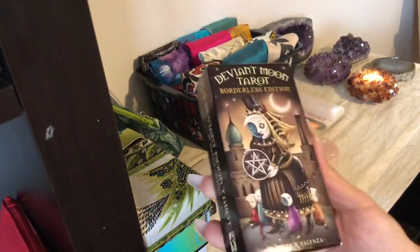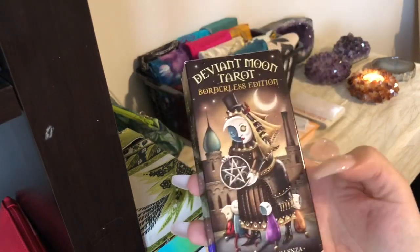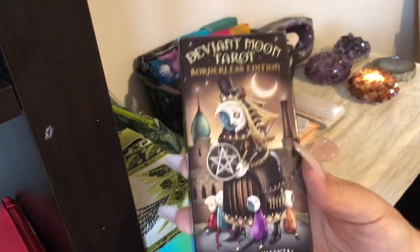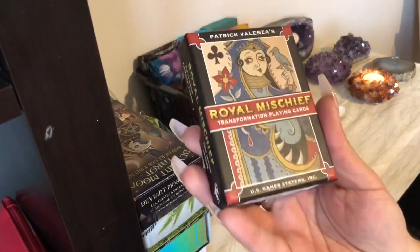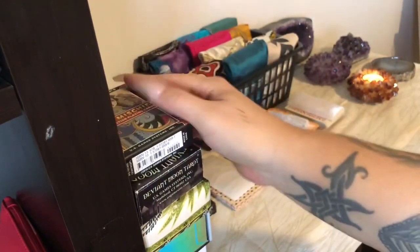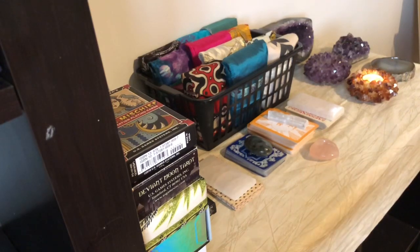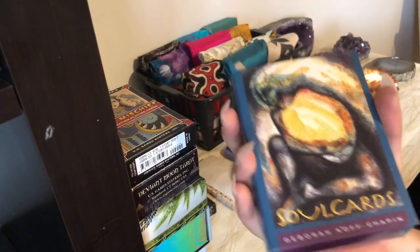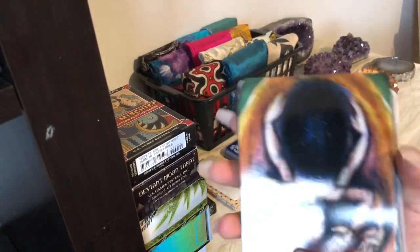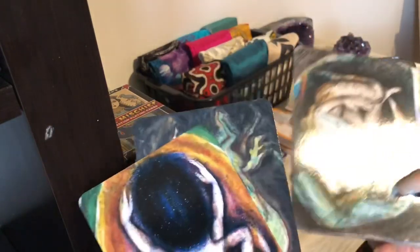So then we have Deviant Moon Borderless. As much as I love Patrick Valenza stuff, I haven't really given this deck so much of a chance. So I want to try to see if I resonate with it, or if I don't. If not, I will gift it or give it away or something like that, sadly. But then I have also his Royal Mischief playing cards, which are fun. So I want to see how maybe I can incorporate this into my practice. And then aside from those, the Soul Cards Oracle decks, I have both editions. I really love these. But I just want to reacclimate myself with them and see how I can incorporate these back into my readings and stuff.